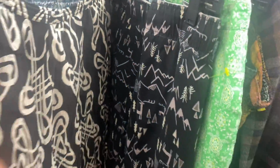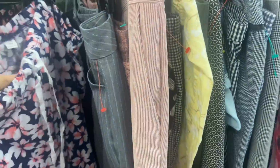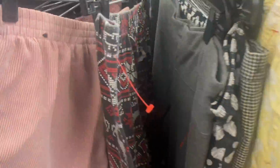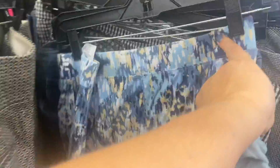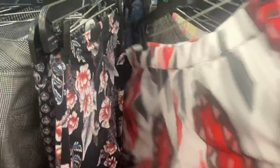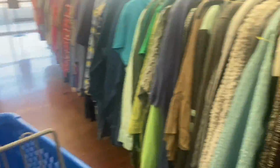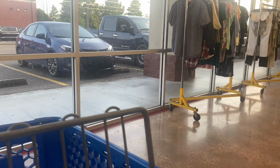So next I went ahead and started looking through clothes. I don't really like to sell clothes on eBay. However, I have stumbled across enough really good sales and really profitable pieces that I don't ever want to pass up clothing. So I kind of just go quickly through everything.